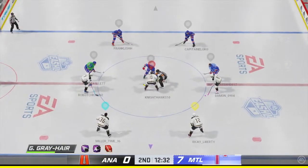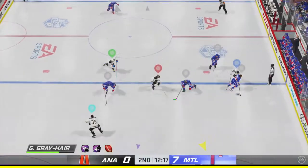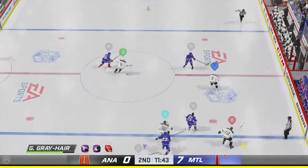Montreal set the tone early in this one, and it continues here in the second. The first period was good. They built upon it here in the second. They haven't given them anything in their own zone, and they've really had the puck a lot.